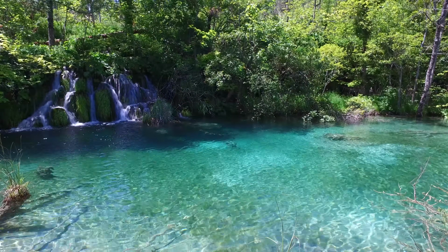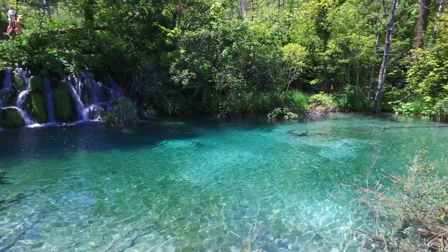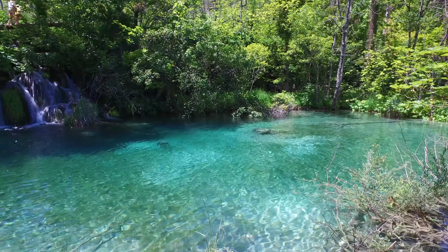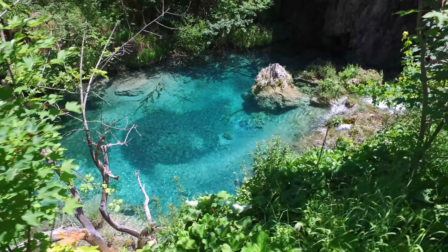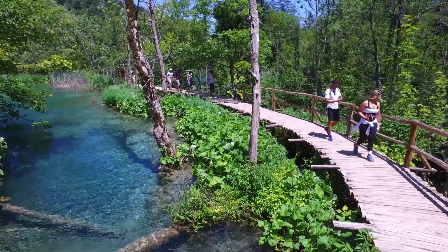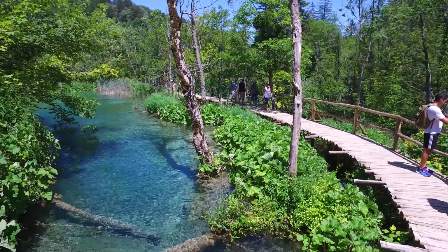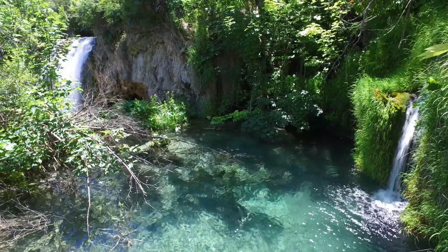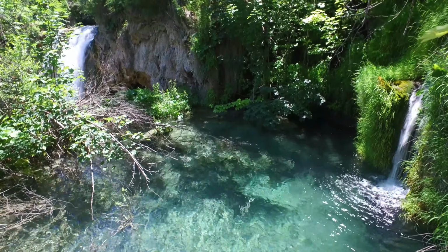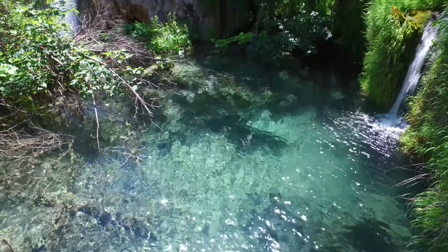The sedimentation process, which forms travertine barriers and creates lakes, represents part of the unique universal value, which is why the Plitvice Lakes were included in the UNESCO World Natural Heritage List. The growth of travertine barriers raises the water level and changes the volume of water in the lakes. Travertine barriers in today's waterways are still active and, with their biodynamics, constantly change the appearance of the lakes and waterfalls.